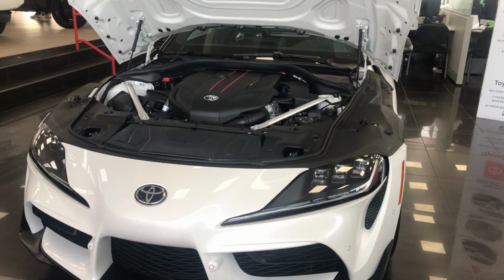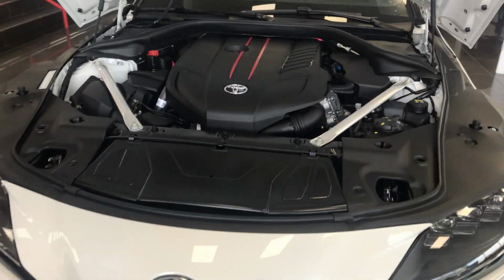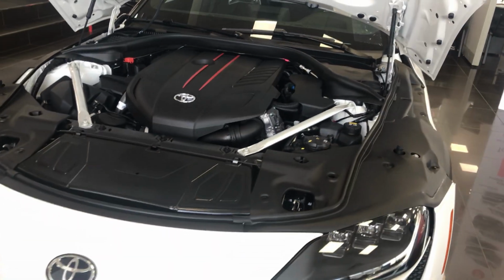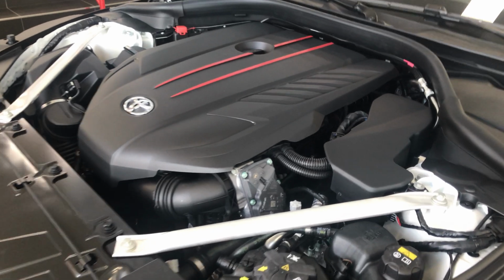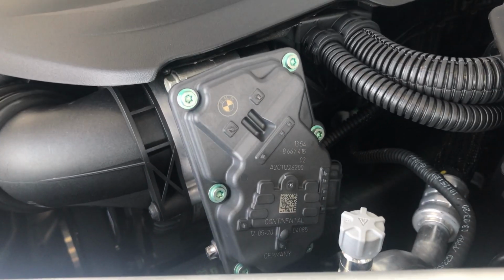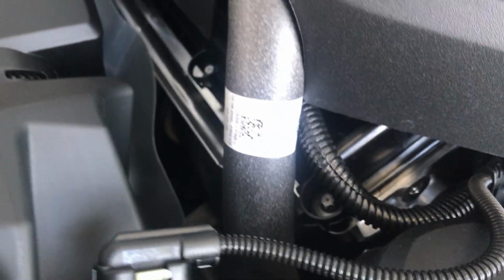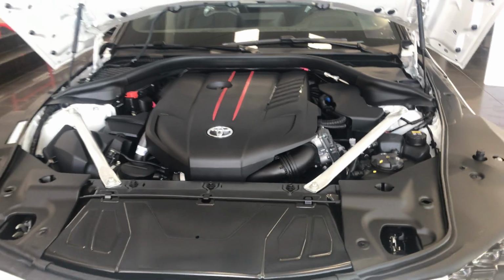All right, guys, so now I have the hood popped on this 2021 Toyota Supra Premium, and under the hood you can see the 3-liter double overhead cam, 4-valve per cylinder inline 6 engine. Another thing you could see right off the bat when looking under the engine bay is a bunch of parts with the BMW logo or parts that say BMW on them.